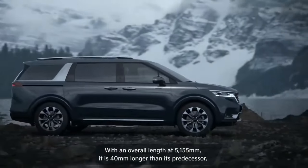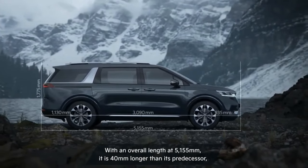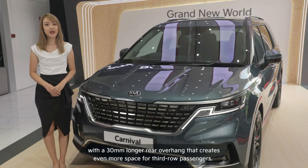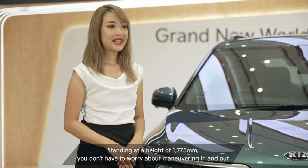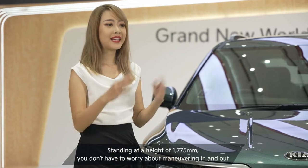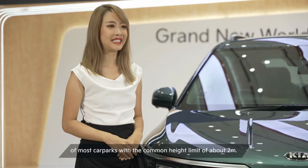With an overall length of 5,155 mm, it is 40 mm longer than its predecessor, with a 30 mm longer rear overhang that creates even more space for third row passengers. Standing at a height of 1,775 mm, you don't have to worry about maneuvering in and out of most car parks with a common height limit of about 2 meters.